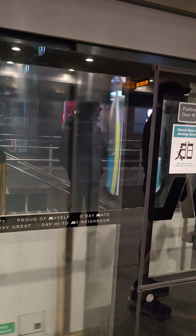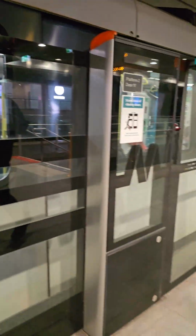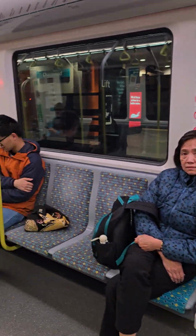Wow. I'm surprised. And the best part is you can walk up all the way through. Yeah, I'm surprised. I did wonder how much excitement there was for the first Metro pass. That's right, let people off first. Okay, let's go.